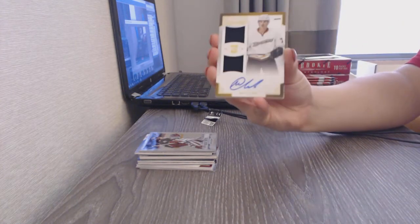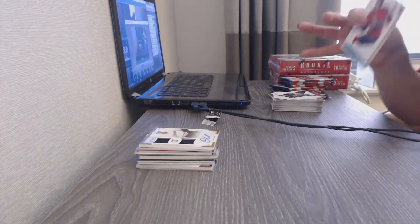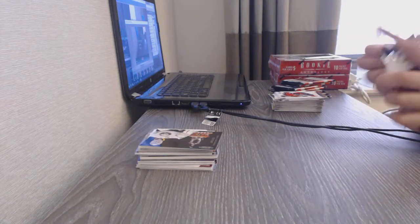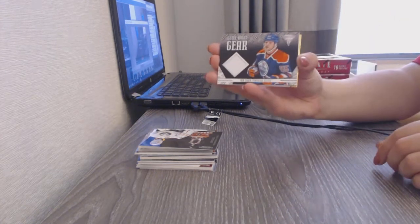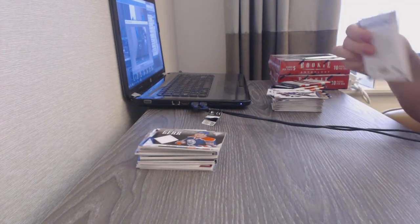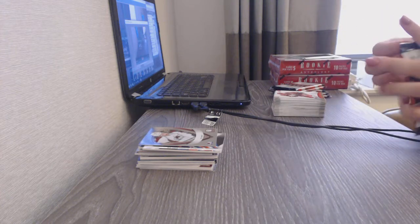Ducks Rookie Treasures dual jersey auto numbered to 699, Matt Clark. Vezina Contenders of Ryan Miller for the Buffalo Sabres. Game Worn Gear jersey of Ben Eager for the Edmonton Oilers. Elite number 2999, Mike Connolly for the Colorado Avalanche.